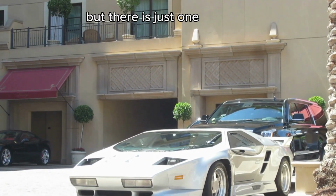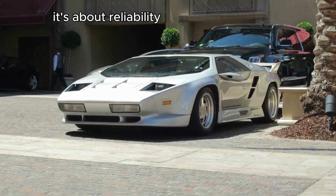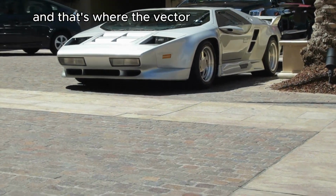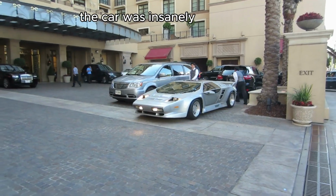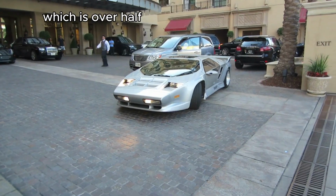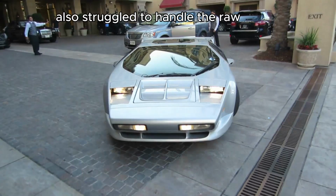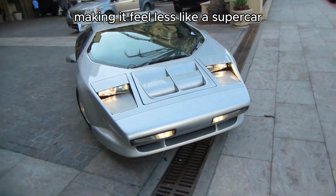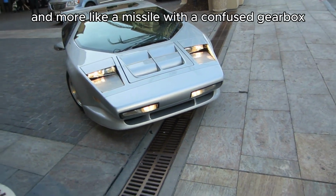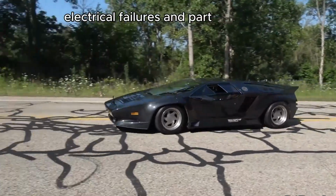But there was just one problem. Building a hypercar isn't just about crazy numbers. It's about reliability, usability, and funding. And that's where the Vector started to fall apart. The car was insanely expensive, starting at $250,000 in the early 90s, which is over $500,000 in today's money. The 3-speed automatic transmission also struggled to handle the raw power, making it feel less like a supercar and more like a missile with a confused gearbox. And then there were reliability issues, overheating, electrical failures, and part shortages.